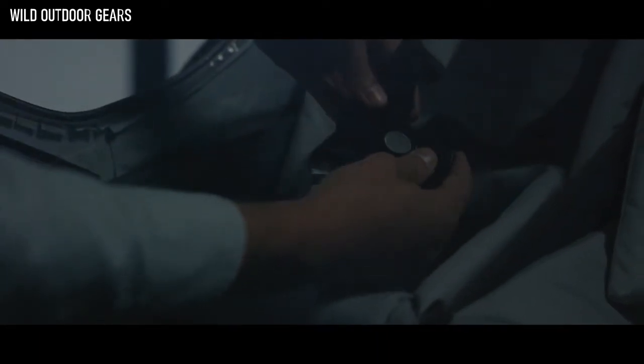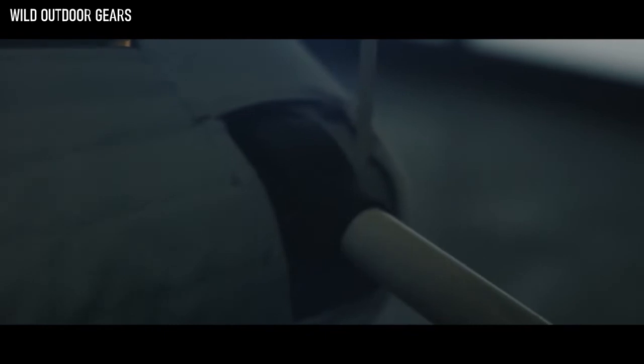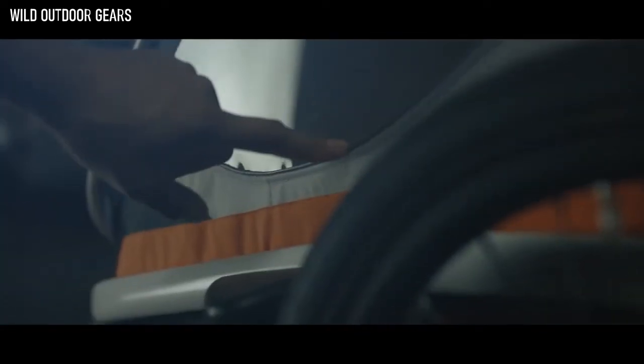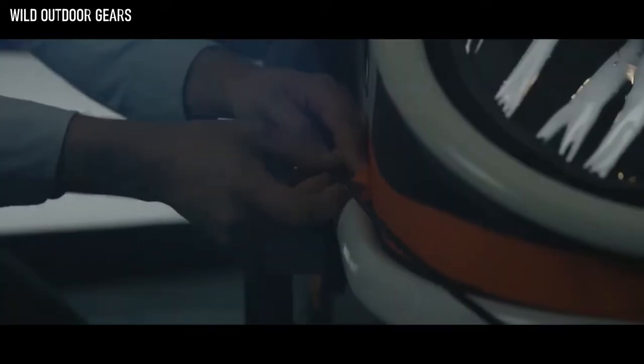The trailer is equipped with a 5-point harness, which keeps the child safe in traffic. The cushions are adjustable and can also be removed for washing. Reflectors and reflective piping make you visible to traffic. A jogging kit with wheel, brake wire, and brake handle are available as an accessory.